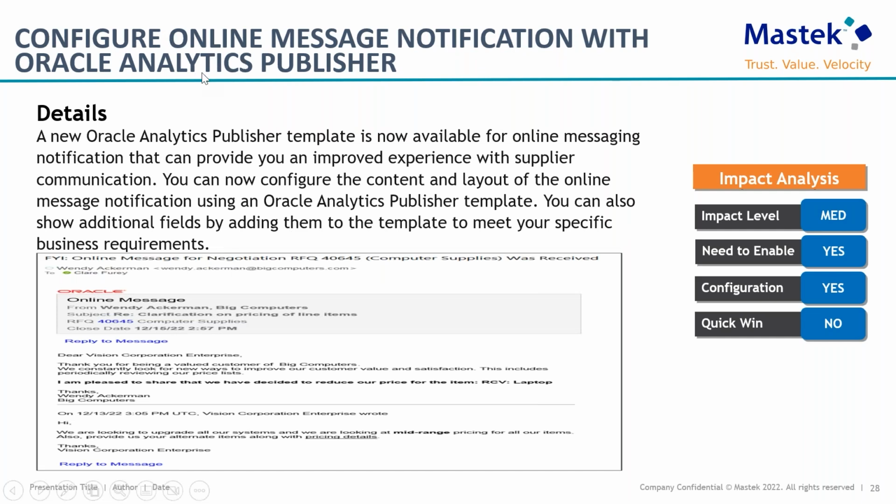Configure online message notification with Oracle Analytics Publisher. A new Oracle Analytics Publisher template is now available for online messaging notification that can provide you an improved experience with supplier communication. You can now configure the content and layout of the online message notification using an Oracle Analytics Publisher template. So earlier we had the messaging functionality, but we did not have the option to include or amend the template of the messages, right? With this new upgrade, we should be able to do so, and we can also show additional fields by adding them to the template to meet our specific business requirements.